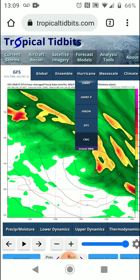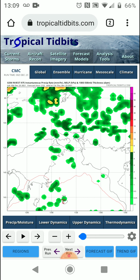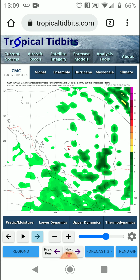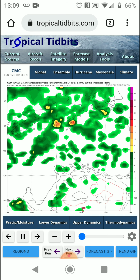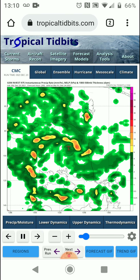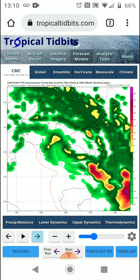Now, CMC model for Invest 97S kind of does not want to pick up on the system and form it. They will, but they want it a little bit stronger. As you can see, they completely make it form.